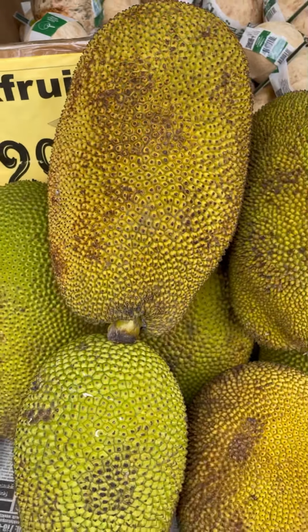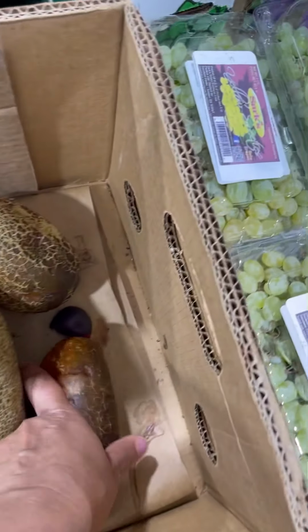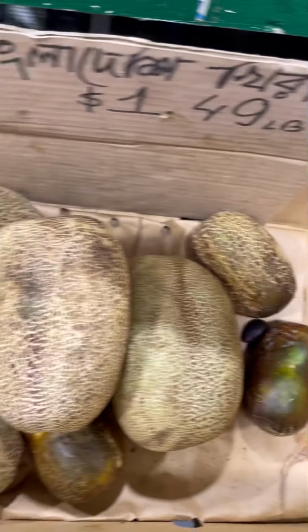So foodie, here I have something very interesting again. You know, I'm always shopping around and bringing all these great fruits and vegetables for you. This is a Bengali cucumber. You see, this Kirby, as we all know. So this is their Kirby. It's a cucumber. Very interesting. I don't have a cut one, but that is what it is.